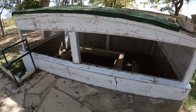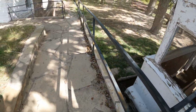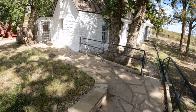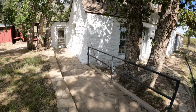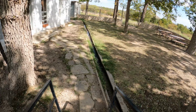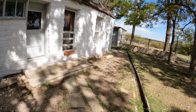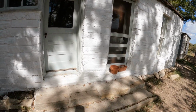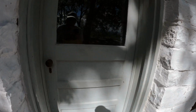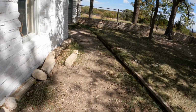Got some kind of a cistern or something down there. Water flowing in there. It looks like the old ranch house here. And some other people over there. Let's see if we can see inside here. No, there's a chair there. I can't get in. So I'll come around here on the other side.